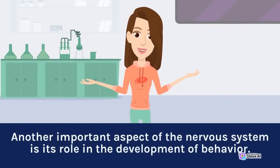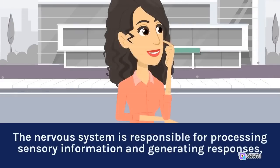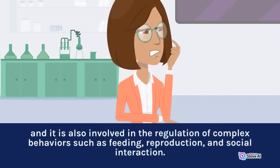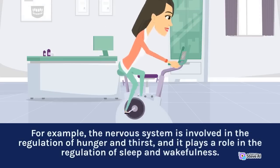Another important aspect of the nervous system is its role in the development of behavior. The nervous system is responsible for processing sensory information and generating responses, and it is also involved in the regulation of complex behaviors such as feeding, reproduction, and social interaction. For example, the nervous system is involved in the regulation of hunger and thirst, and it plays a role in the regulation of sleep and wakefulness.